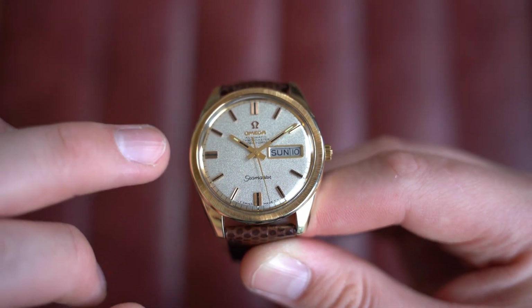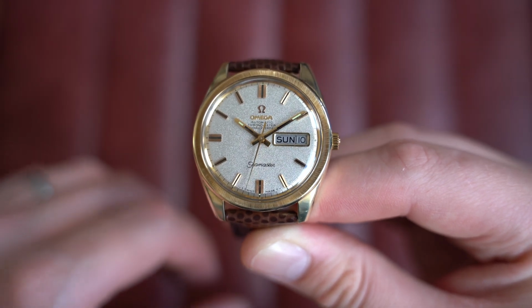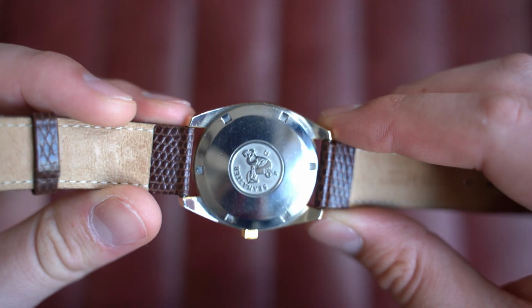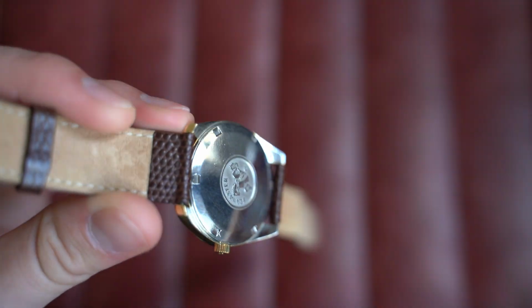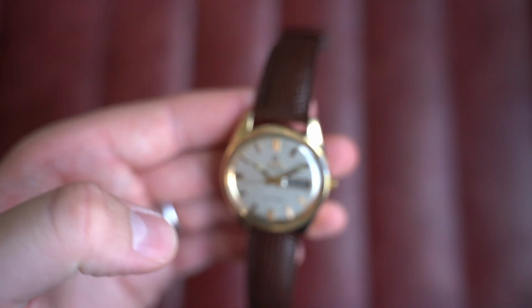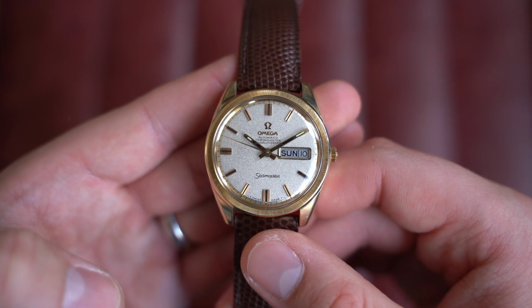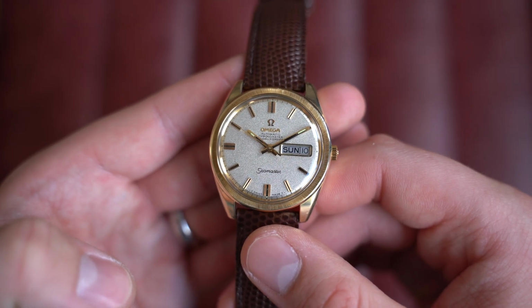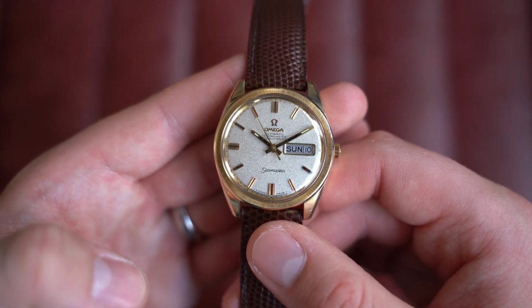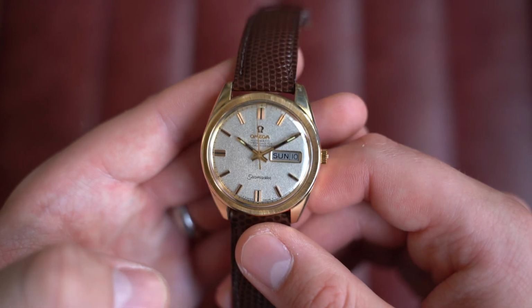You also have the original finish on the bezel, which is almost like a sort of graining pattern, which again complements the dial beautifully. Nice Omega crown, and as you flip it over, you're presented with a stainless steel screwed down Seamaster case back. This is a reference 166.032, and this one, as I say, is from circa 1968, and inside is the automatic Omega caliber 751, which was originally chronometer certified as well. So it's a higher grade movement than your typical automatic calibers that you'd see in most of the Seamasters.